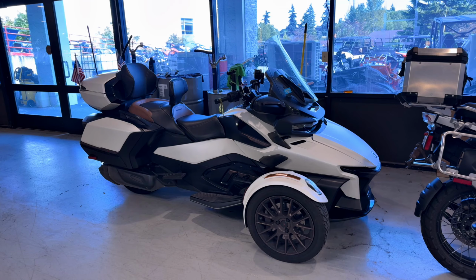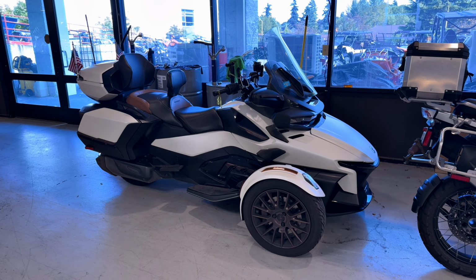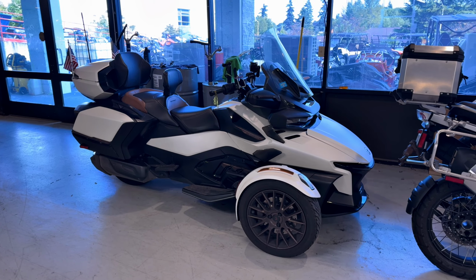I've heard this before on Spyders. This is not an unusual sound, and I just wasn't putting 2 and 2 together. That's when you stopped it, you finished it, you come in, you check the oil. The thing hasn't had a chance to cool down. You just went for a good test ride.